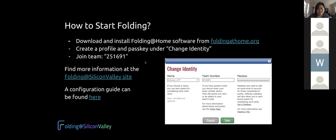So how do you start folding? First, download and install the Folding at Home software from foldingathome.org. There, you'll be prompted to create a profile and passkey under the change identity portion of the website. You can join Team 251691, which is the ID for Team Silicon Valley, Folding at Silicon Valley. You can find more information at our website, Folding at Silicon Valley. And in case you need it, which I doubt any of you will, there is a configuration guide that you can use for debugging issues.